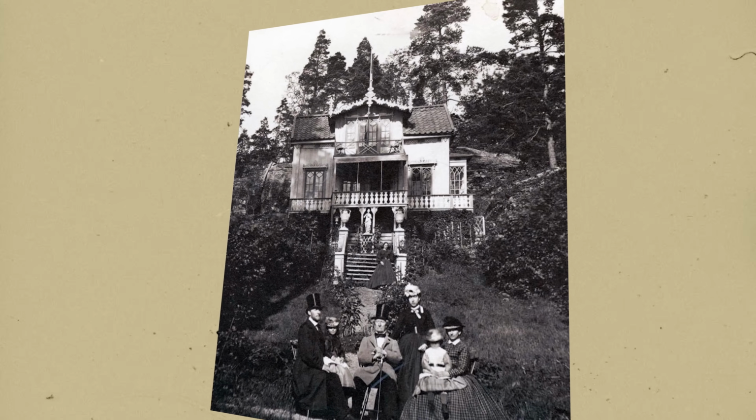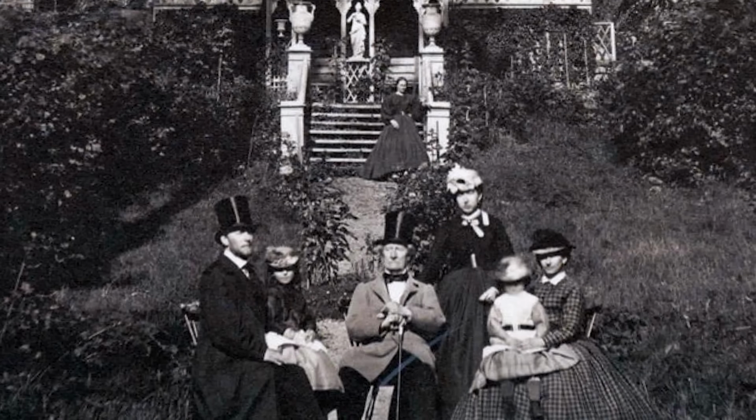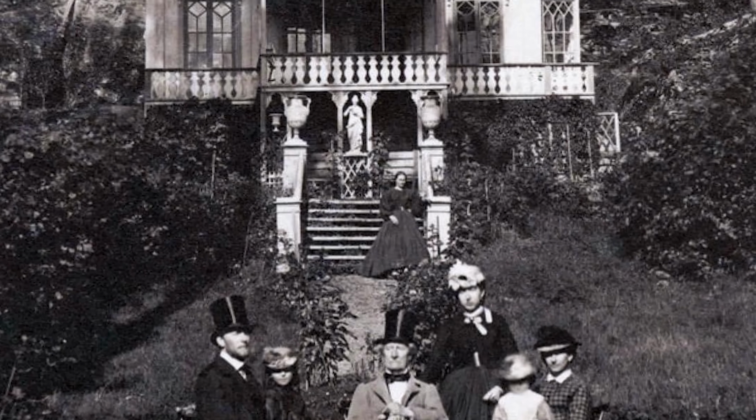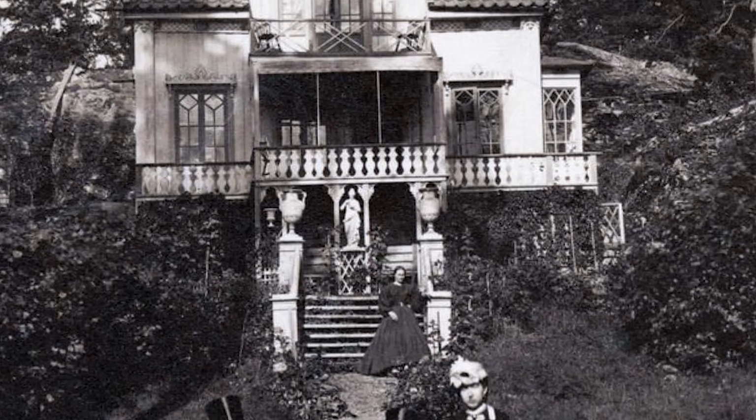A family poses in front of their summer home on the outskirts of Stockholm, surrounded by greenery and simple outdoor furniture. Wearing formal clothes, they display pride and serenity in the natural setting.